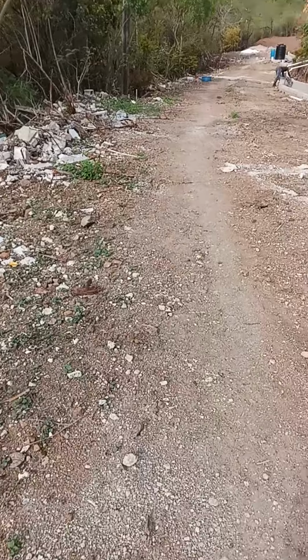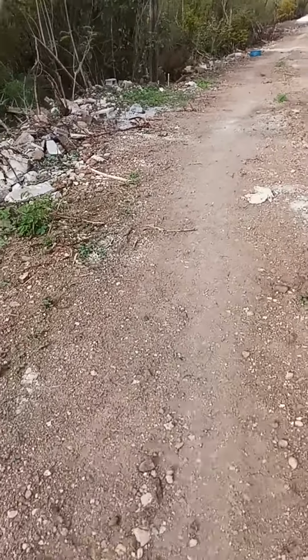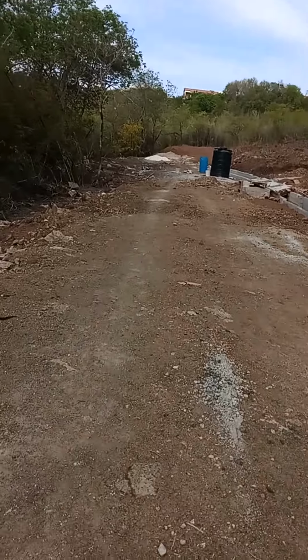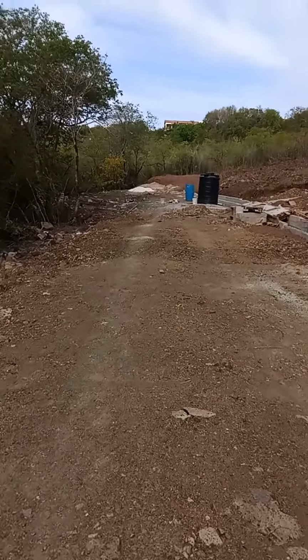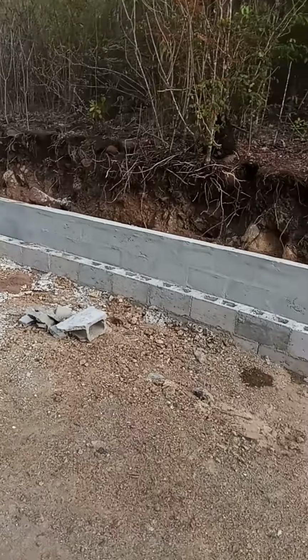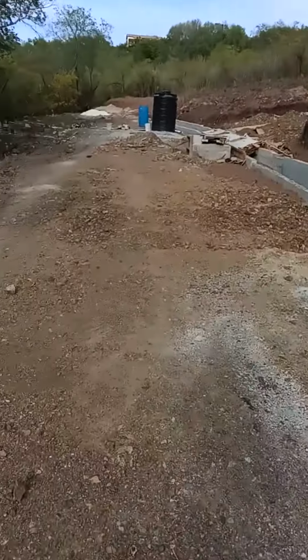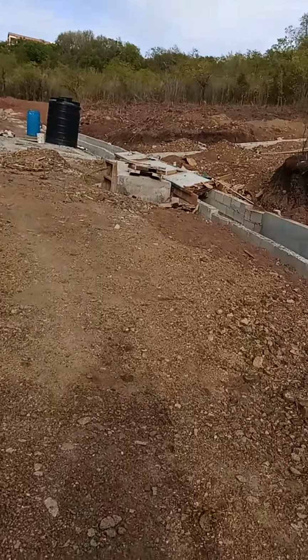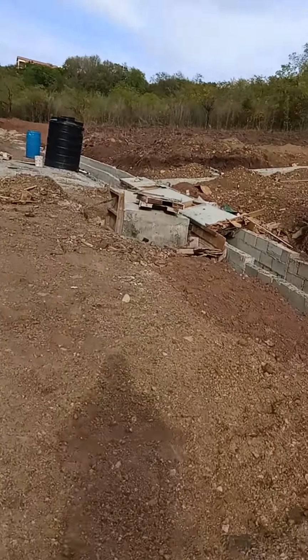Okay, so when we get to the other side, I'll explain. So here we go. As you can see, the drains are being put in, and the roads are being cut.